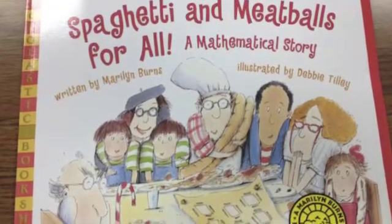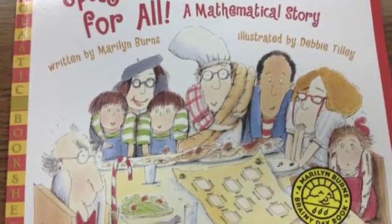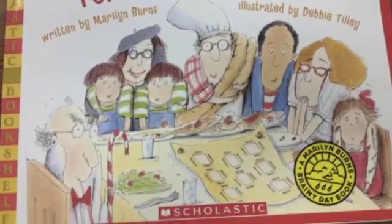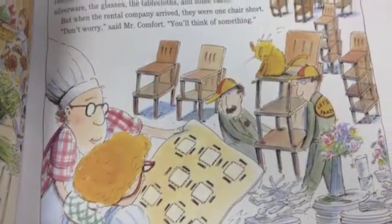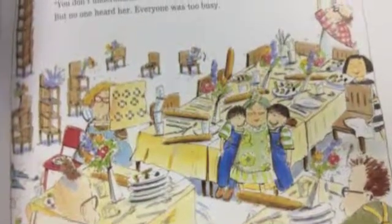The Comforts realize that it has been a very long time since they have seen their family, so they decide to have a family reunion. After inviting all of their family, the Comforts will be hosting 32 family members. They decide to cook a huge pot of spaghetti for the reunion. Now there is just one problem. Where are all these people going to sit? Students will interact with the book, problem-solving ways in which all the guests will fit with only 8 tables.